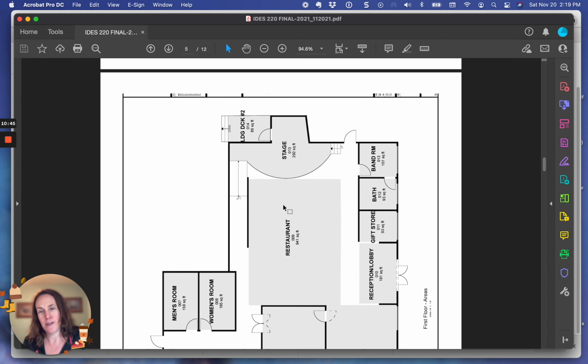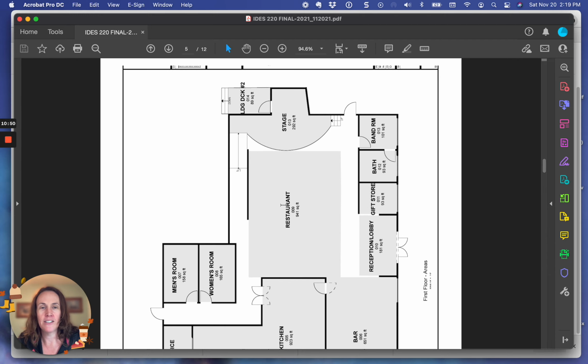Then I've put some, so this is put into InDesign and some of it got a little warped. The floor plans didn't, but the schedules did, so I'm going to upload the PDFs so they don't look all weird.